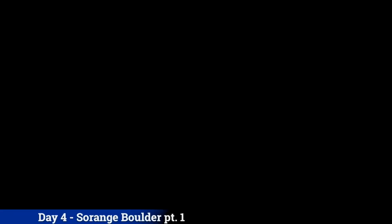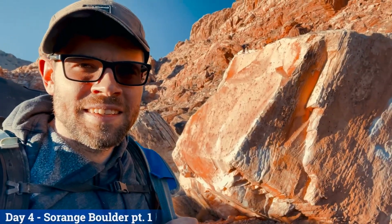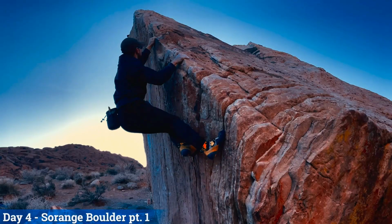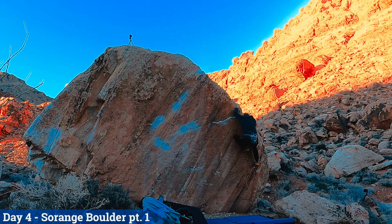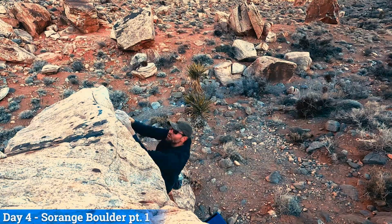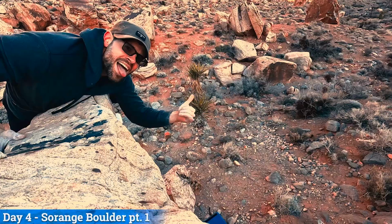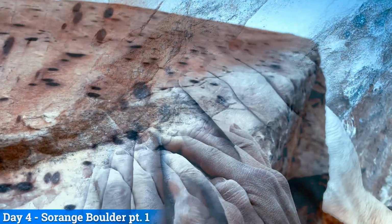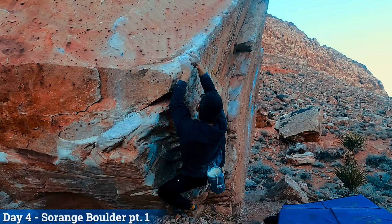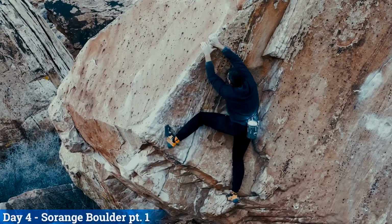My next 2 sessions were spent at the Sorange boulder. I first paid my entrance fee to the boulder by climbing the V1 and V2 up the right and left arêtes respectively. Both climbs were super fun. The left arête specifically required a lot of body tension and appropriate body placement to make those slopers work.